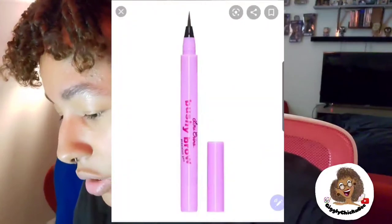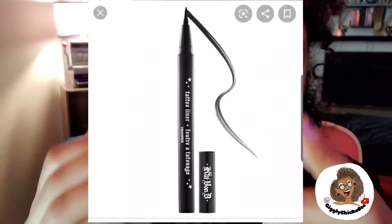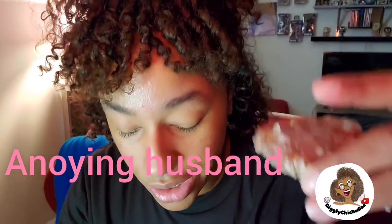And then I had the liquid liner, but I don't know where it is, and it was kind of too light for me. So I got the Kat Von D tattoo eyeliner, and now I'm using it as my brow thing. It comes on super thin. I'm gonna show you guys. Look at that. So it's super thin. You can make it thicker or you can make it thinner, but the lighter you go, the thinner it gets. Look at that. So you just want to take your time doing it.